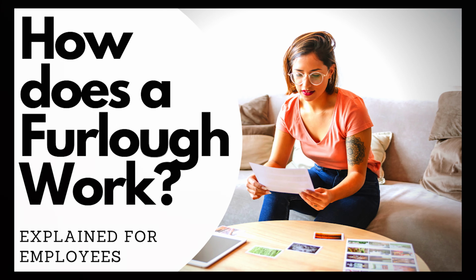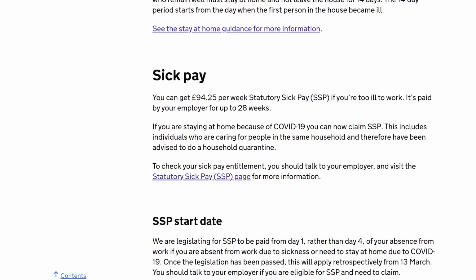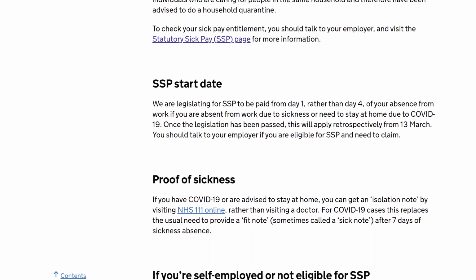Firstly, the changes were revised on the 17th of April. Now, originally, if you remember, Rishi Sunak announced the furlough scheme coming into place under the government's job retention scheme on the 20th of March. So this is basically the best part of a month until these updates have come to play. Now, most of these changes have largely gone unnoticed. Many are subtle updates with no real effect on most people. So let's just explain the key ones.